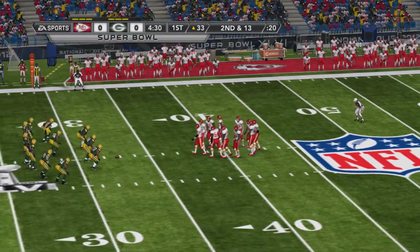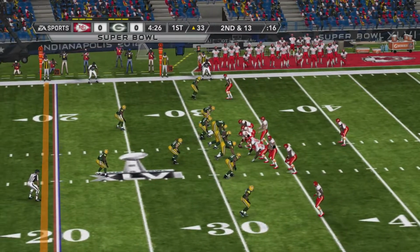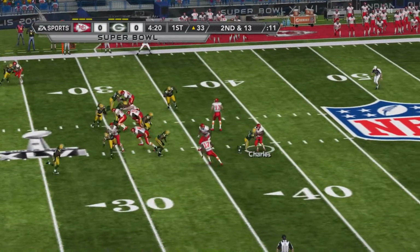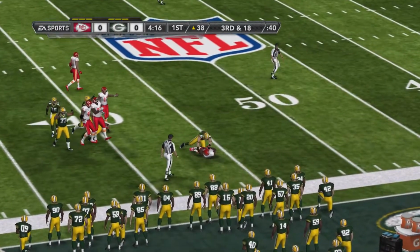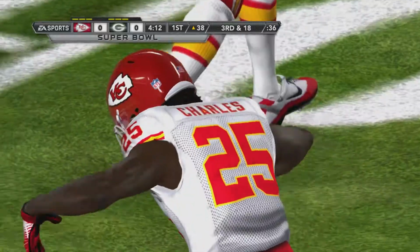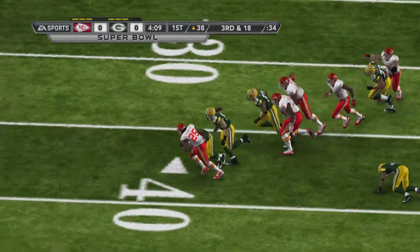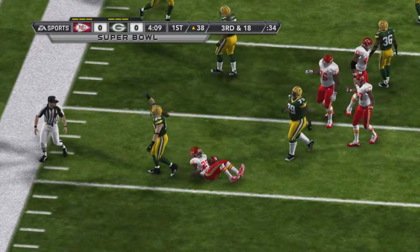Now they've got a second and 13 coming up. Ball on the 33-yard line. Number 13 with the toss. They tackle him for a loss. You know, you can draw up any sort of protection scheme and blocking scheme that you want, but ultimately this game comes down to one big man against another big man, and that time the defense's big men won the battle.